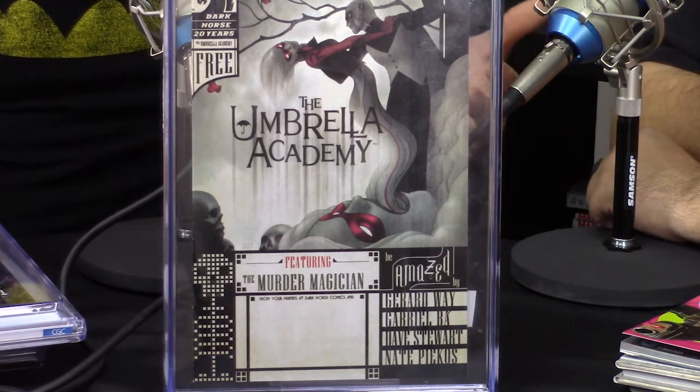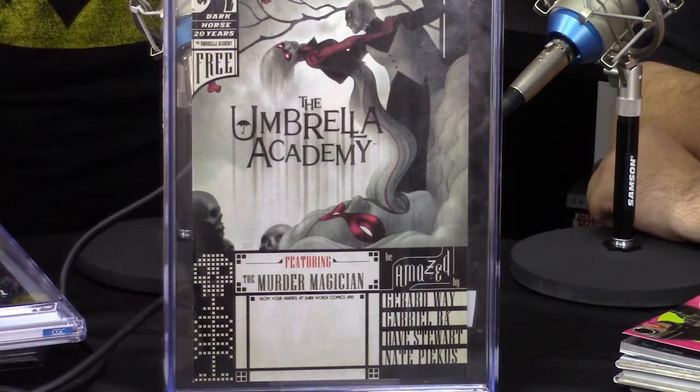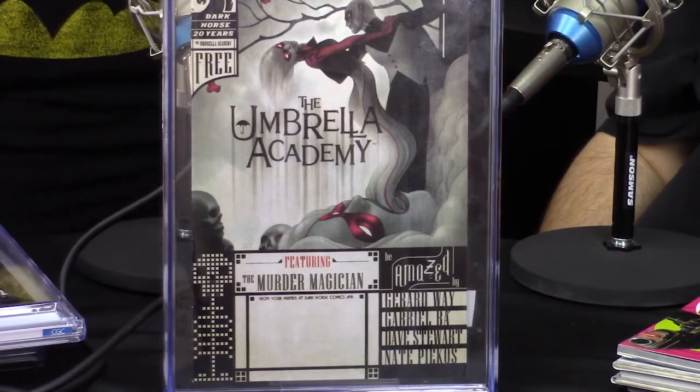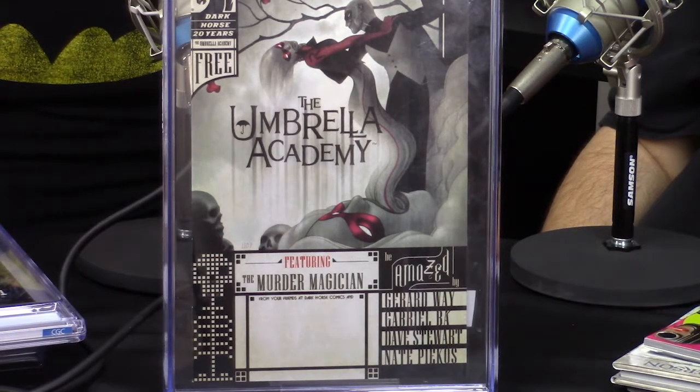I'm a journalist professionally, and I really did not phrase those last three sentences in the right order. But I'm excited because I love this cover so much. Ba does a great job with his art, and I love this cover.